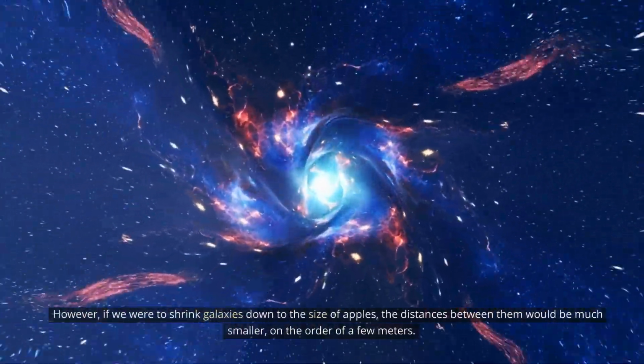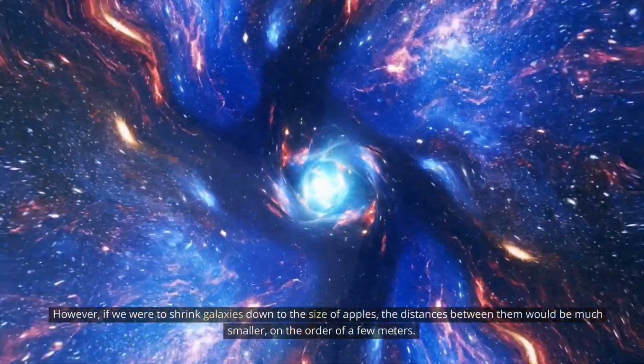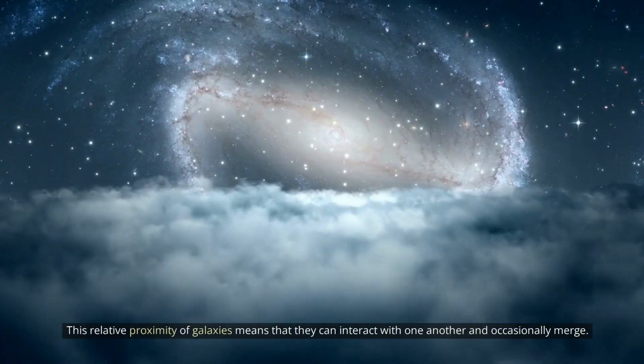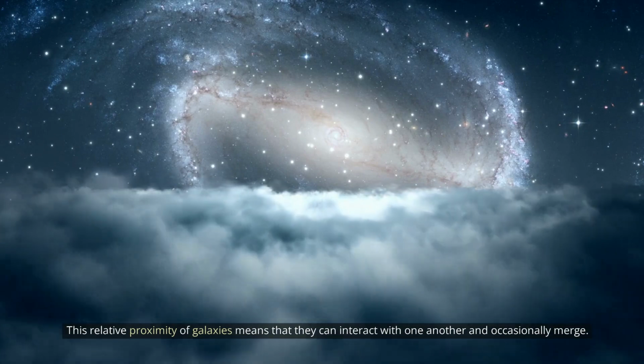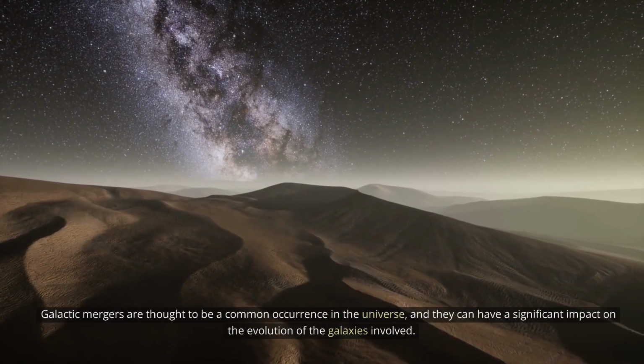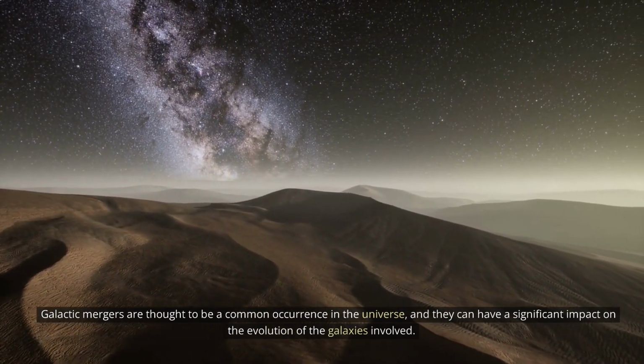However, if we were to shrink galaxies down to the size of apples, the distances between them would be much smaller, on the order of a few meters. This relative proximity of galaxies means that they can interact with one another and occasionally merge. Galactic mergers are thought to be a common occurrence in the universe, and they can have a significant impact on the evolution of the galaxies involved.